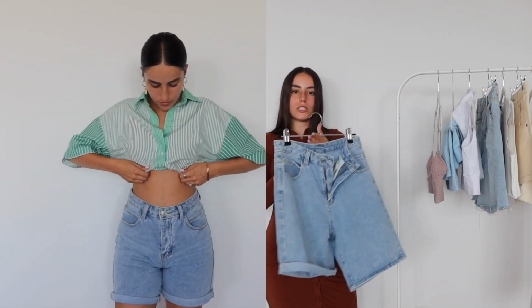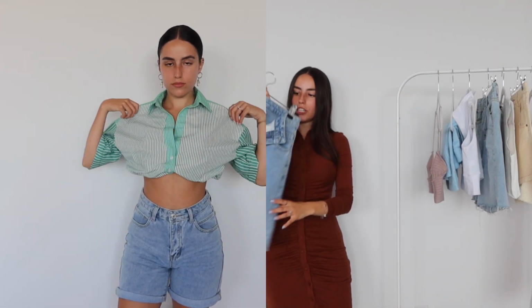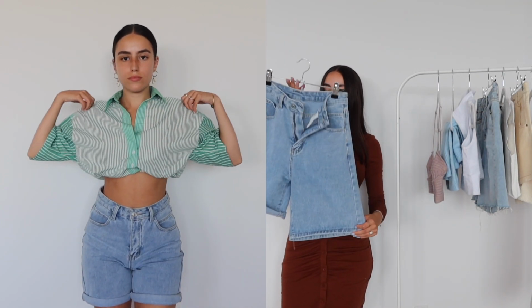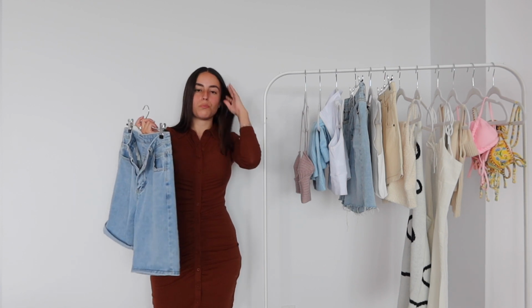I actually mentioned these in my last video, but I wanted to share them again because I thought they were so cute and they fit me really nicely. I love these. Also, the wash is perfect.